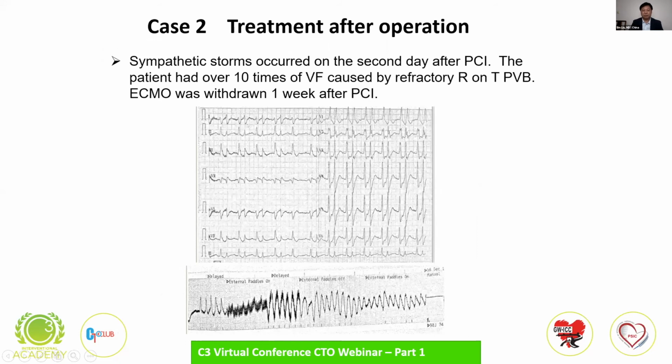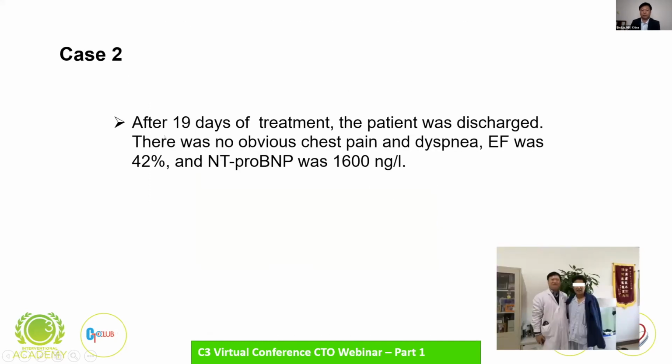The next days, the patient had sympathetic storms, which occurred on the second day after PCI. The patient had over 10 episodes of ventricular fibrillation because of refractory RNT PVB. And we did defibrillation many times, and 1 week later, we withdrew ECMO. The patient recovered very well, and after 19 days of treatment, the patient was discharged. There was no obvious chest pain and no dyspnea.